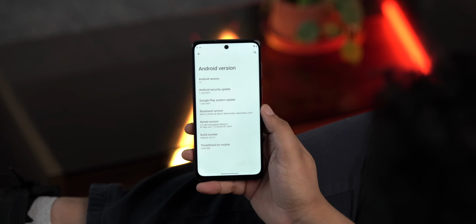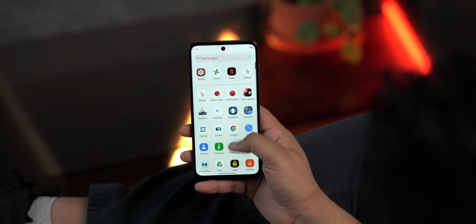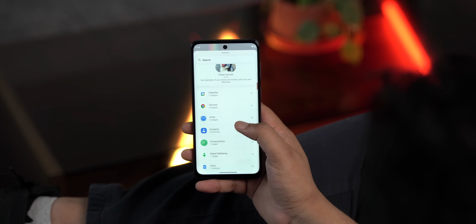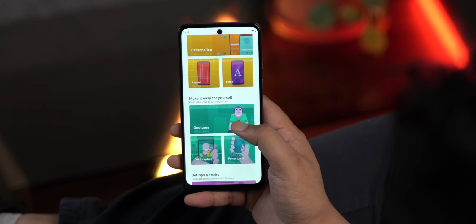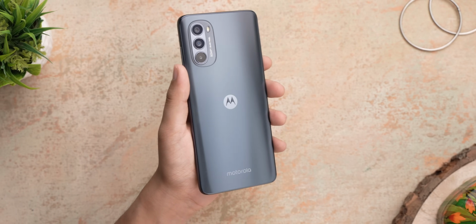What also helps is the Android 12 experience. I've always been a fan of the stock Android-like UI on Moto phones, and this is no different. There's no bloatware or ads, and it's a very clean and nice experience. I also like that unlike a lot of Android 12 phones, this actually has Android 12 widgets and features. Plus, there are all the nice Moto additions like peek display, gestures, and more. As for updates, Motorola has promised the Android 13 update, and as for security patches, Motorola has promised 3 years of security patches.